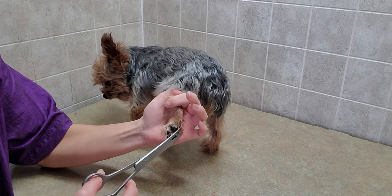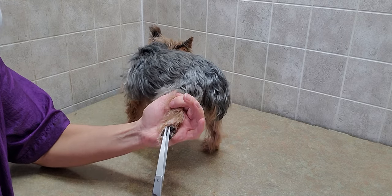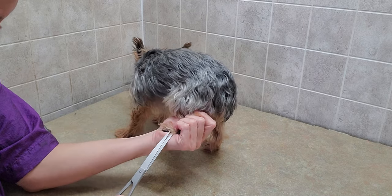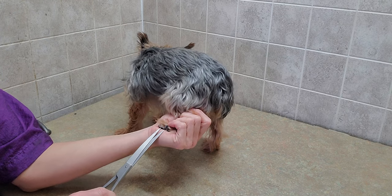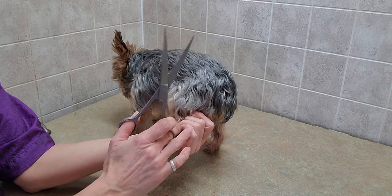When I'm done with them, they're still a little bit damp. I only have them for about an hour. The owner drops them off. I start grooming them, and the owner comes back an hour later and picks them up. Because I don't want them to be any more stressed out than they need to be. And that's why I do it that way. So I book by appointments.